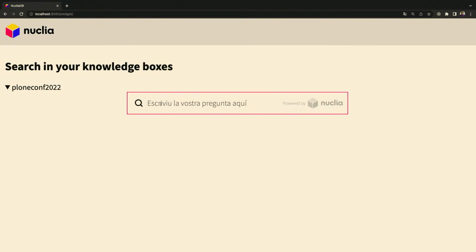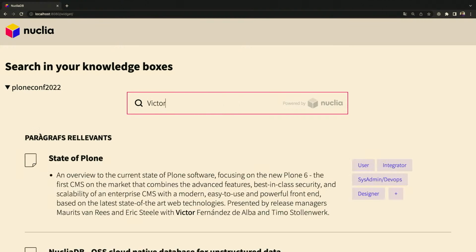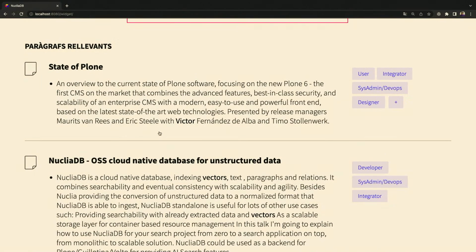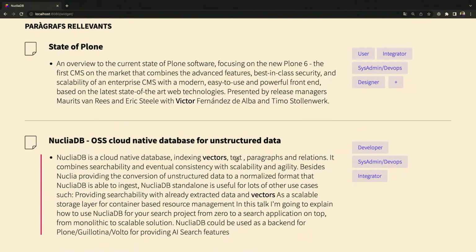And you can start searching for things. For example, I can search for Victor, no? And as you can see, it's pointing out that Victor appears in a text for state of the art, and as it's fuzzy search, it detects vectors, also maybe something that you're looking for.